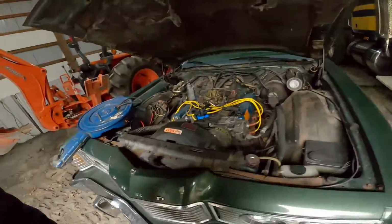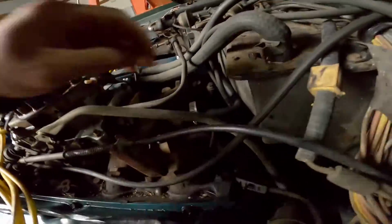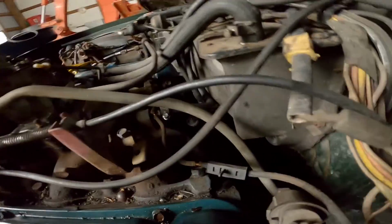All right, so there's our sensor back here. Just a one wire deal. Looks like somebody's already put one on it. The previous owner said he had put an oil pump on it, which is kind of an odd thing to replace. It didn't give me the warm and fuzzies when he said that.